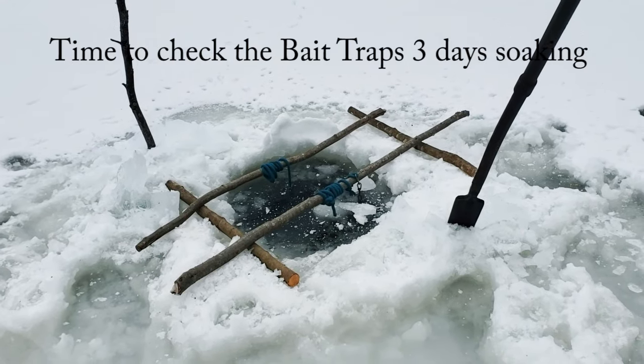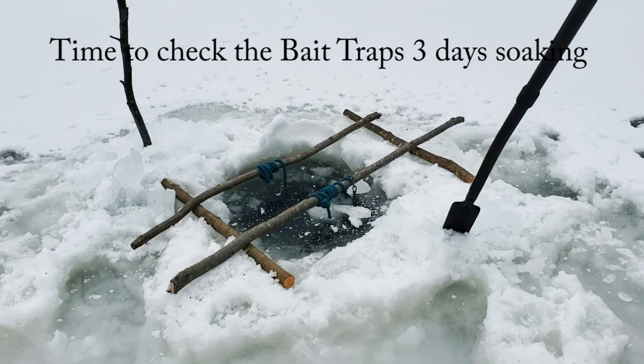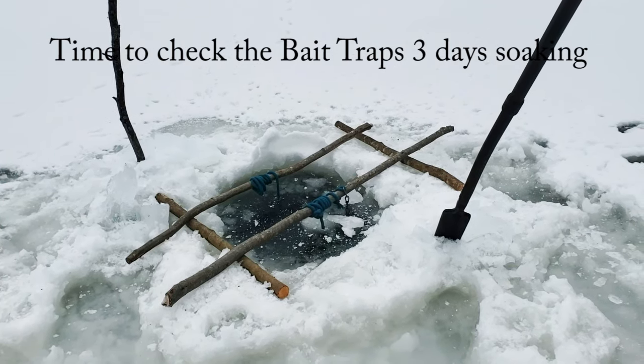There's the traps. I've got 2 traps down there. If there's bait in them, I will put more bait in and send them right back down.